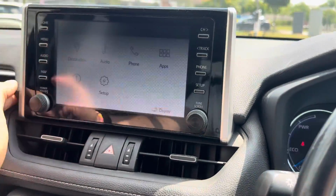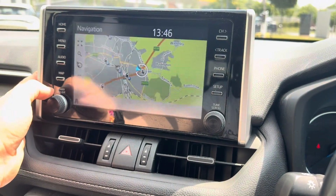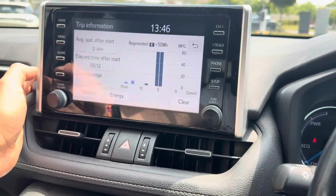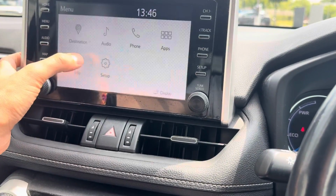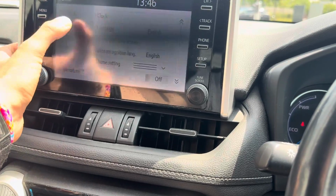Toyota Touch 2 with Go navigation provides intuitive guidance with live traffic information, as well as a trip computer, plenty of settings to personalize everything from lighting to safety alerts, and feedback from the reversing camera, which is displayed clearly on this 8-inch multimedia screen.